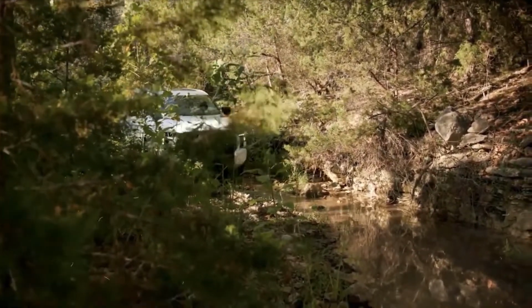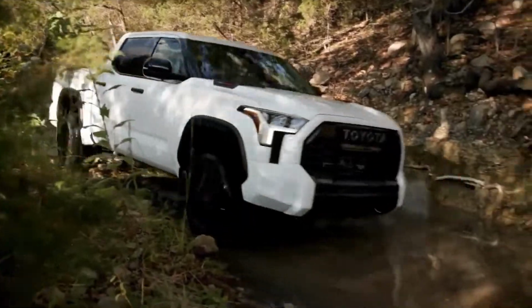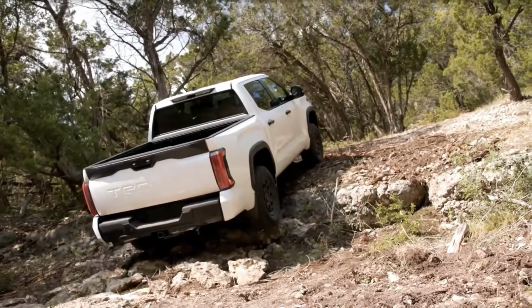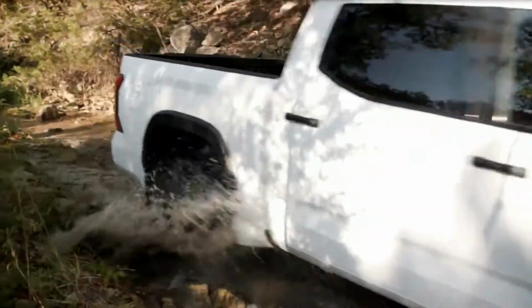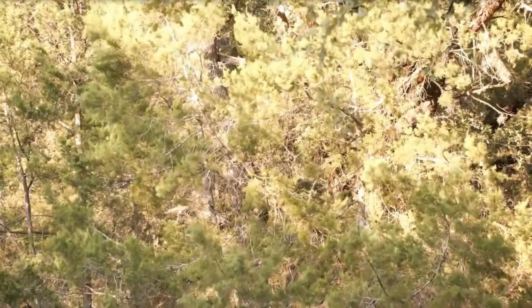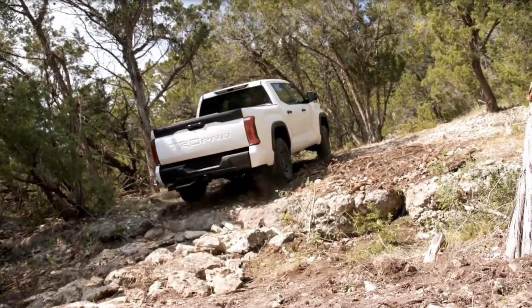What's new for 2023? As the Tundra was just redesigned last year, Toyota keeps its full-size pickup mostly the same for 2023. New this year for the SR5 trims is the SX appearance package that adds black and dark gray design elements to the Tundra's exterior and interior trim.